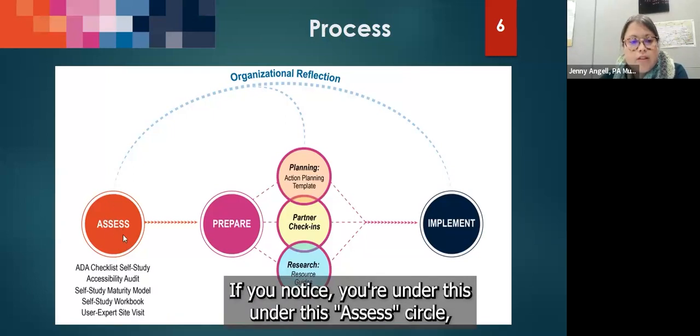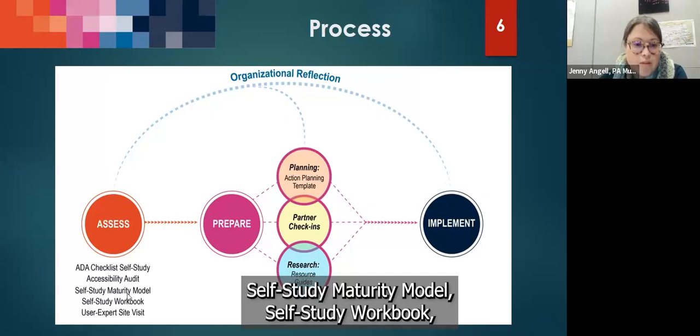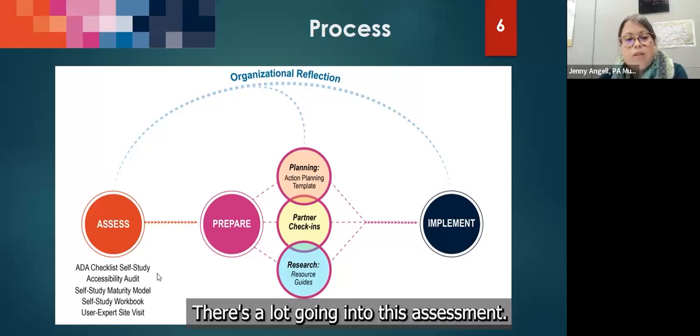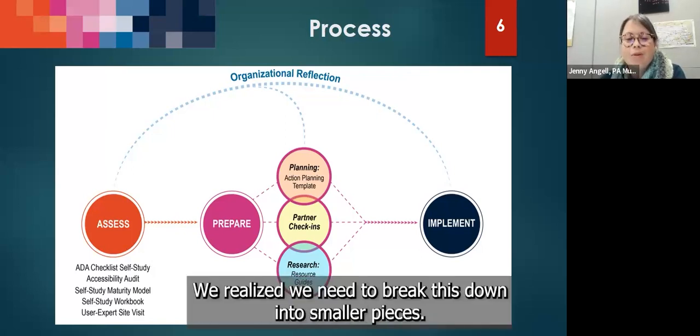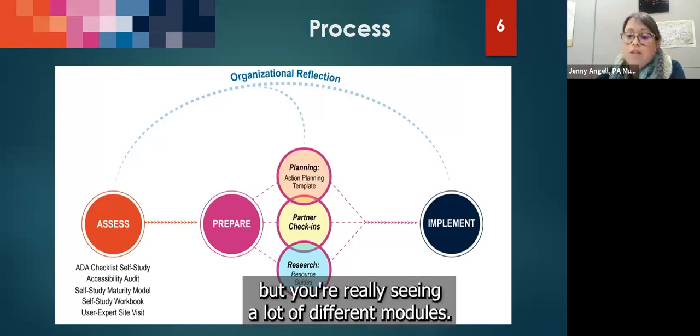So if you'll notice here under this assess circle, there are a list of ADA checklist, accessibility audit, self-study maturity model, workbook, user expert site visit. So there's a lot going into this assessment. It's not just filling out a checklist and boom, you're done. That was our initial pilot, and we realized we need to break this down into smaller pieces. This needs to be more digestible. So that's why it looks like there's a lot there, but you're really seeing a lot of different modules.